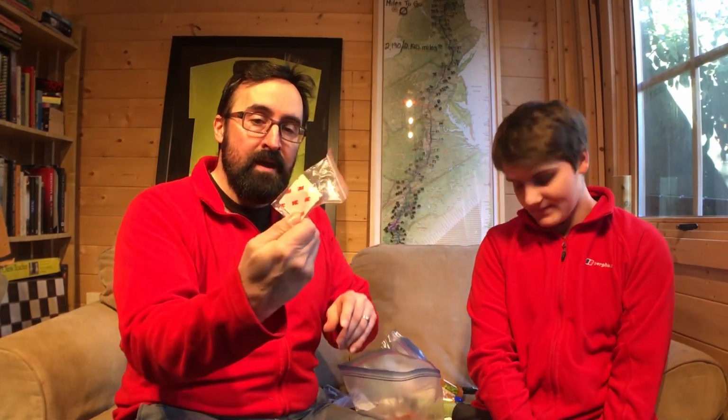This is just a little Ziploc bag of patches. A patch kit pulls double duty across the line. You can get a nice repairable tape, which is lightweight.